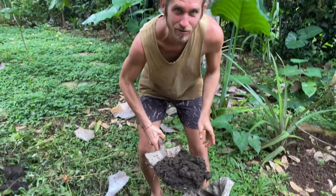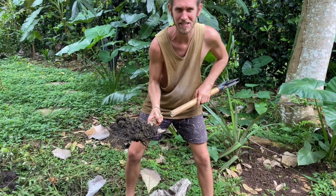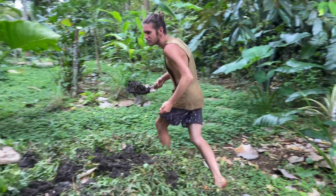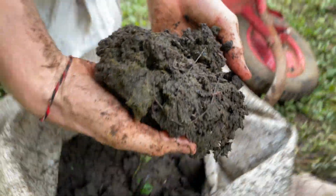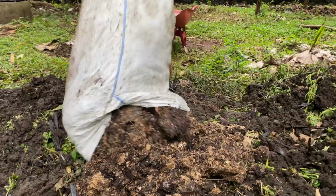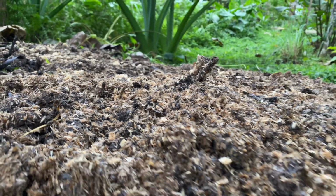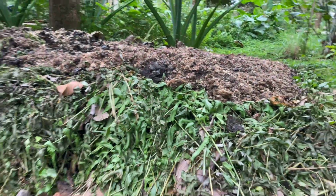So the spade quality here is absolutely brilliant. You do one shovel in manure and it snaps. This actually works better, so hand shovel. There's also the option of using your hands instead. That's easier. Get a nice layer. The shredded coconut on top of the chocolate layer, on top of the cake.